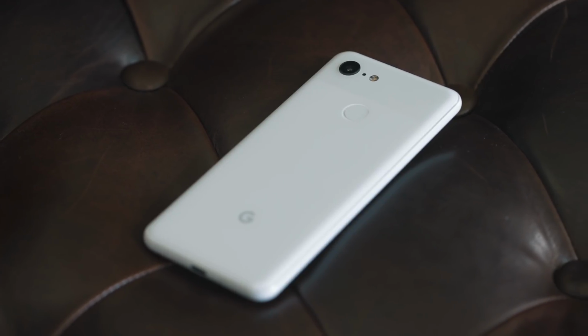So that's the Pixel 3 XL. If you want a phone that's not just the best Android phone on the market, but arguably one of the best phones you can buy, give it a look. I don't think you're gonna be disappointed.